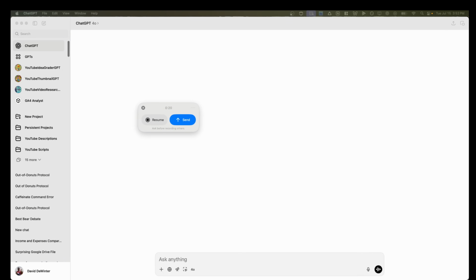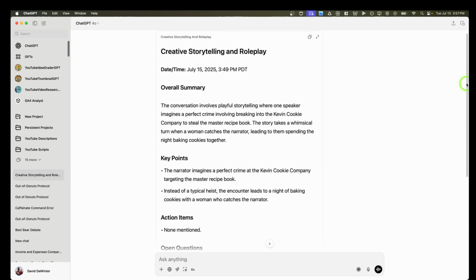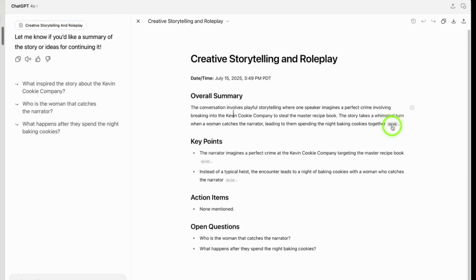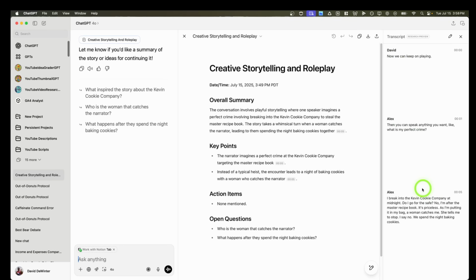Now you can pause or stop a recording at any time. You can choose to resume it afterward, or you can do this thing called send. Send uploads the transcript to ChatGPT, and after a few minutes, it opens a private canvas with a structured summary. Now, this summary came quickly because the recording was so short. Clicking on the canvas gives you a chance to edit the summary, and you can also click on timestamps to reference the original transcript. Now, unfortunately, you can't access the original recording, you just get a transcript.